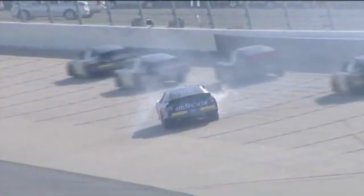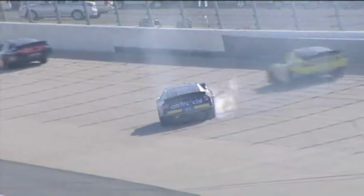Was he locking up the left front there? Yeah, it looked like that. He was locking up the brakes trying to get in, and then got hit from behind. His best finish this year, guys, 25th two weeks ago at Bristol. That's how tough this season has been for Ricky Stenhouse. He's got a little left front damage. That's from something else. I believe he was trying to get to pit road right there with that trouble that he had.